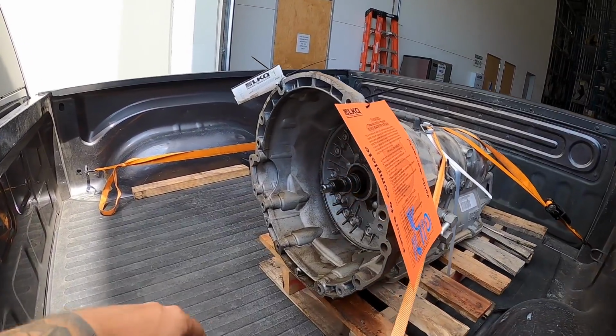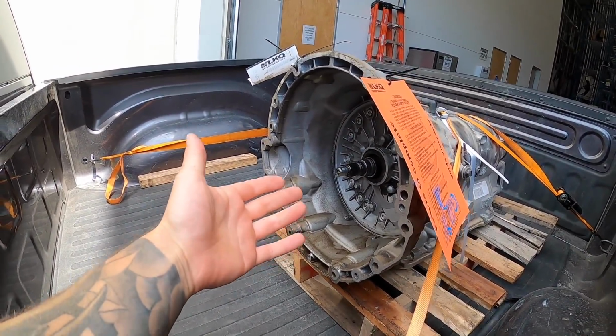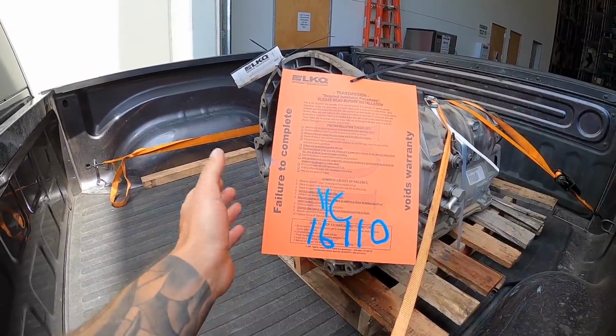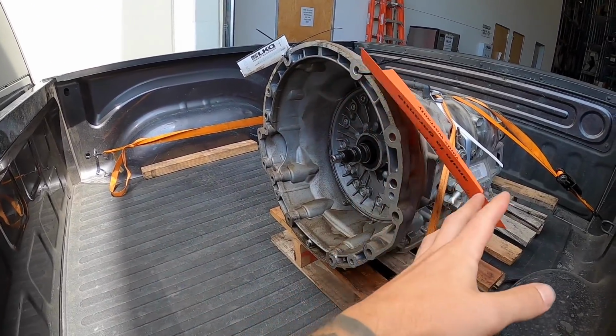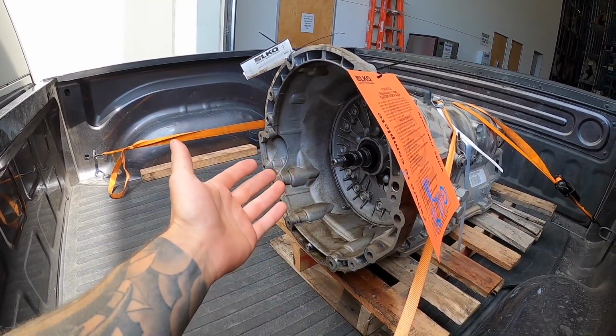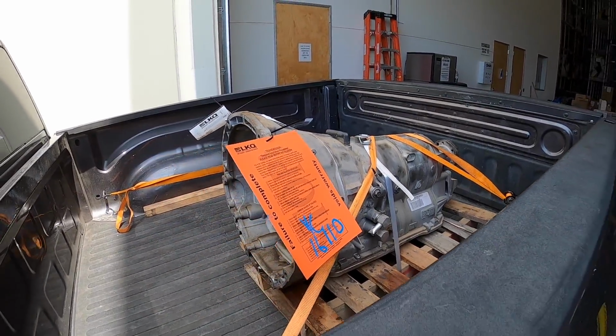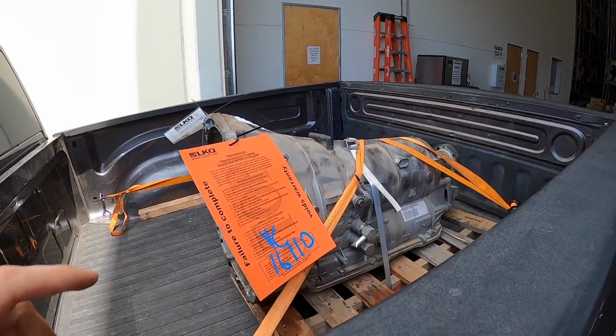All right guys, so she's loaded up. Obviously you can see it's got no converter on it, but they gave us a $1,340 discount on this thing. So I couldn't say no. It ended up being about $1,500 for a transmission that's worth significantly more than that. So we're going to take it. We'll see what we get into next.